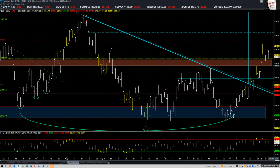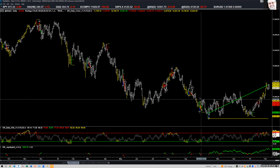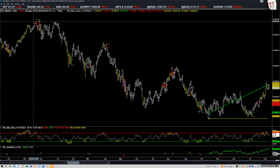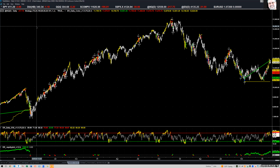Now, one more thing here. Look at this. The ER trading system is built to pick tops and bottoms. It makes mistakes, but we get out quick. We have a relatively tight stop. We don't lose a lot when we are wrong with our signals. But we have in the NQ, the NASDAQ futures contract, the top of the market back on November 22nd of '21. That was the end of the bull market since COVID and the beginning of this 2022 bear market.